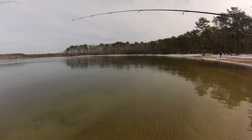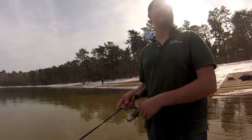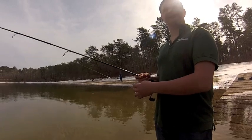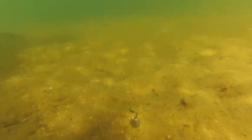Oh yeah. Great rod. Now here's a short clip of how the bait should be presented in the water. Yep. Let's see that clip right now.